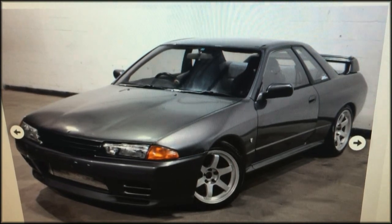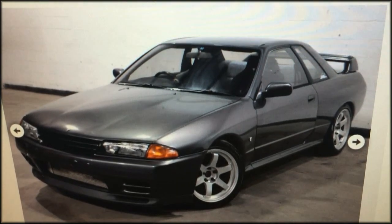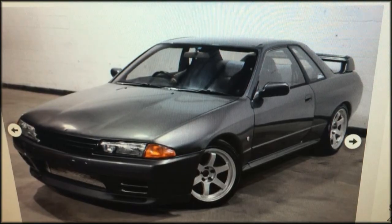This was also the only color option on the 1990 only Nismo, but that only totaled 560 units of production.